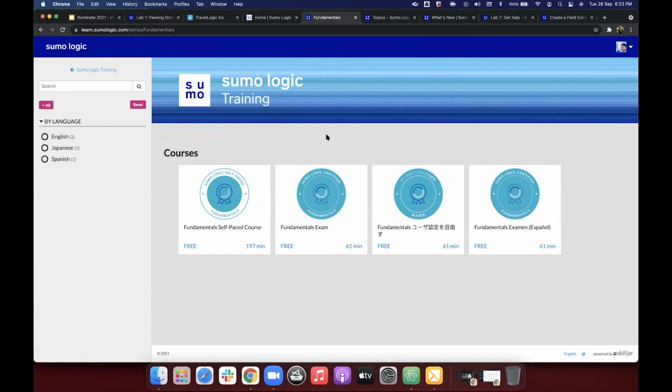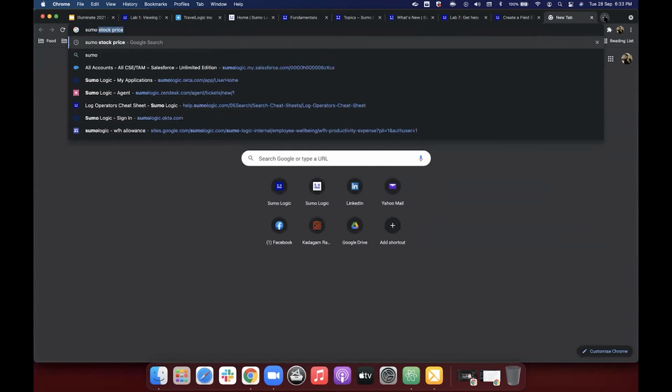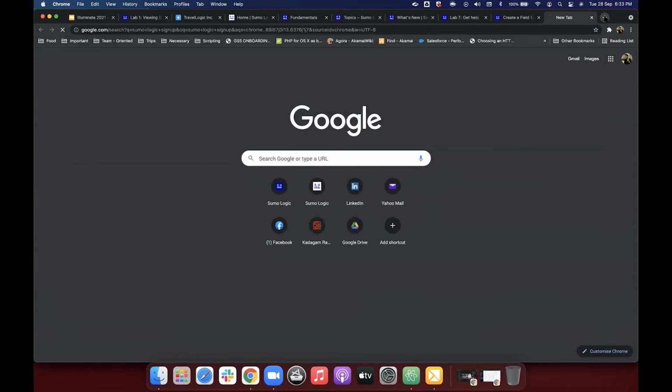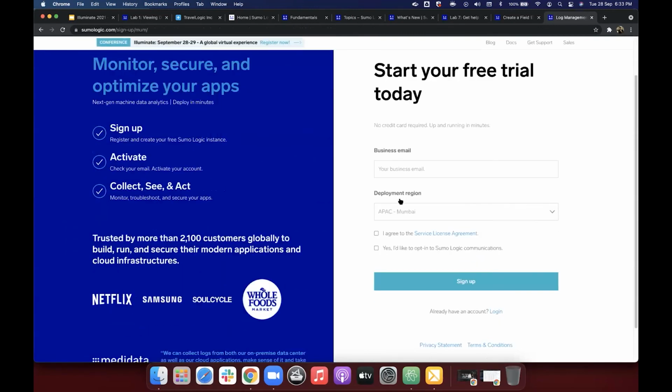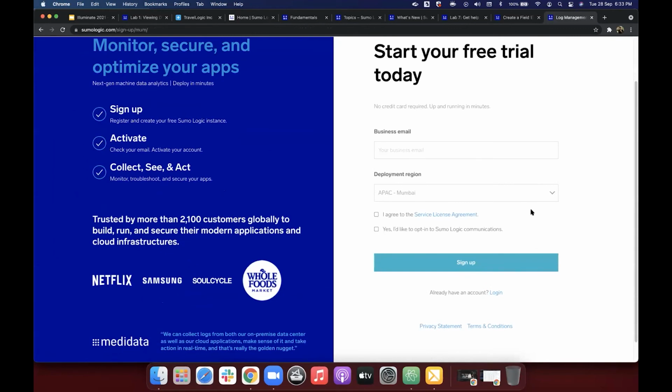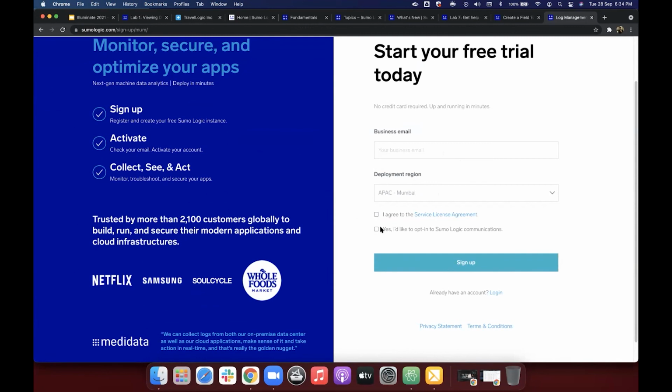Okay, yeah. So you can Google search for Sumo Logic sign up, and you can click on this link. You can give your business email. You may not be able to use your personal email like Yahoo or Gmail, but you can use your personal email to sign up for an account, and you can use the deployment region, whichever region you like. And once you click on the agreement options and click on sign up, that will create an account for you.